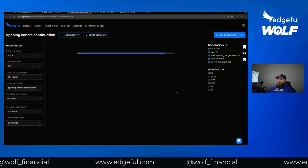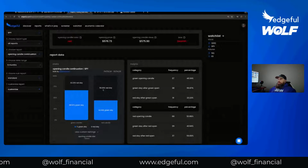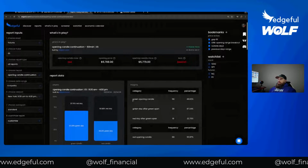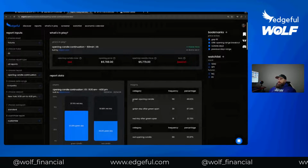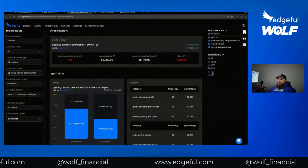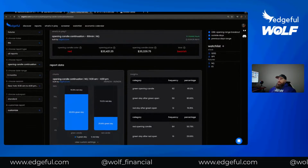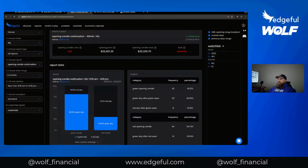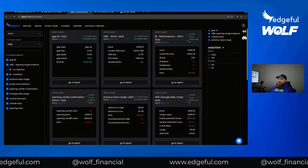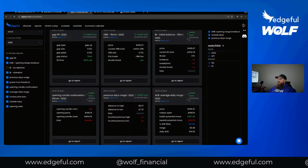Let's take a look at SPY, and then we can look at the futures ones as well. SPY has a 56% chance of a red day. ES, if you trade ES, it's going to be the same, right? 55%. This is looking at New York session only. NQ, for those that want to see NQ, look at this, 70% chance that we have a red day based on the opening candle. So if you have edge on what's in play, this has got to be on your screen. The opening candle continuation, strong stat, 70%.